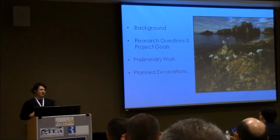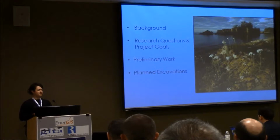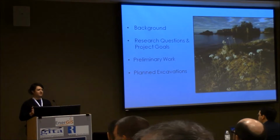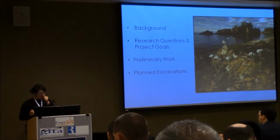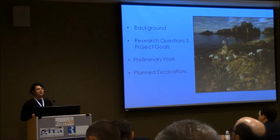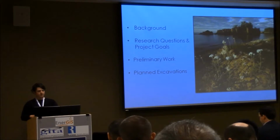Just a little bit of what I'm going to go through today. I'm going to provide a really brief background of the sites I'm looking at, some of the geologic history, just what's relevant to the work that I'm doing for some predictive modeling, present some of my research goals, as well as some of the bigger project goals, what I'm hoping the introduction of the GIS system will help with park management and their resources, and explain a little bit of the preliminary stuff that I've gotten into, as well as upcoming field verification excavations that I'll be doing this summer.